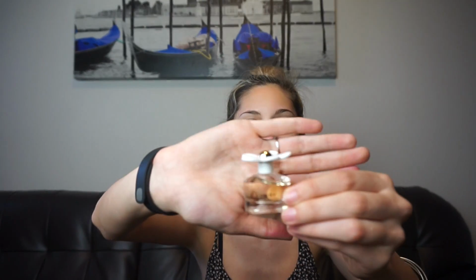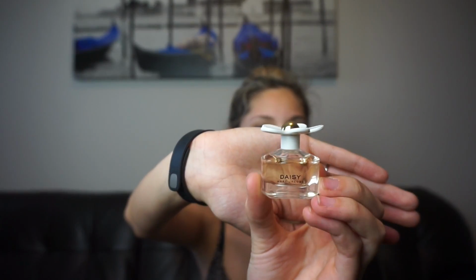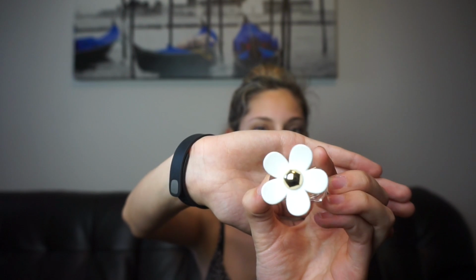They are quite small, but I think it will last me a long time because I'm not going to use it all for one thing, and it's not a spray one, so you just tap it on and the scent will spread. So the first one is Daisy by Marc Jacobs. So it is really tiny, like for comparison. So it just looks like this. Super cute, and says Daisy on it, and then it has a little daisy on the top.